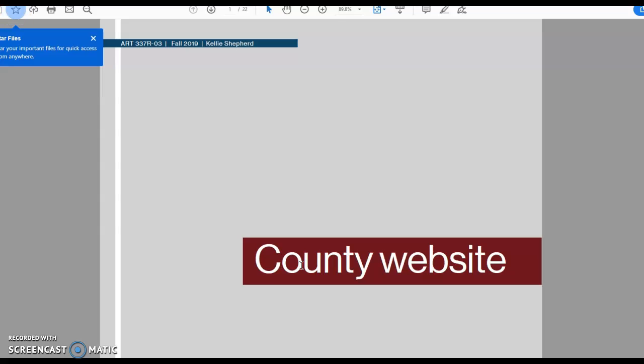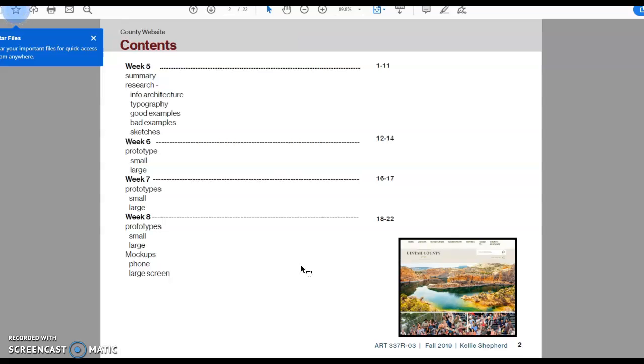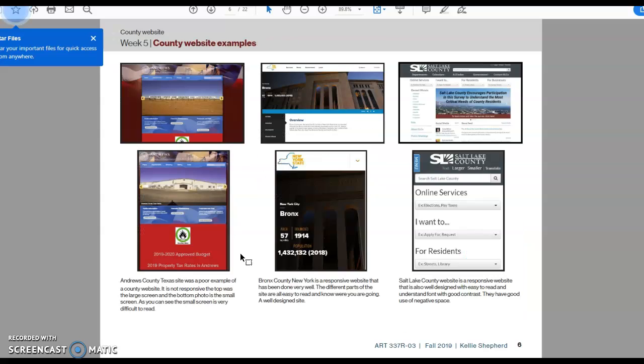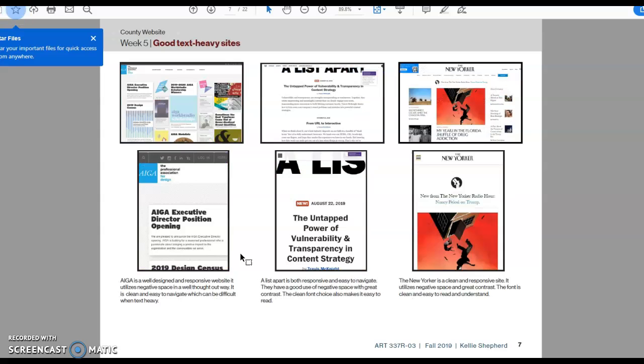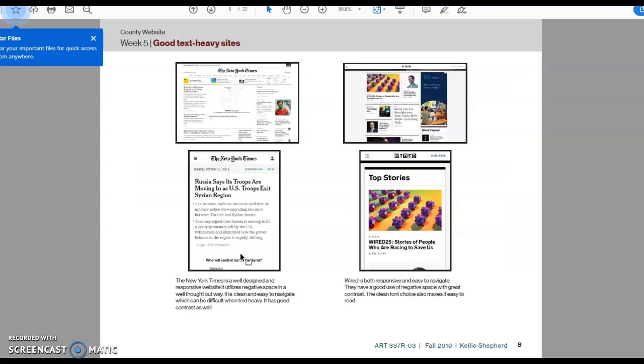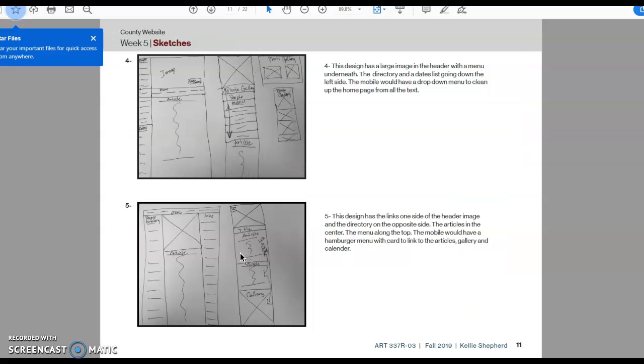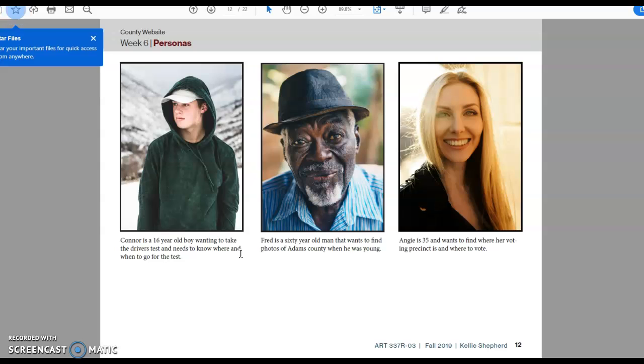Here is my PDF book, and it has all of my summary here. As you can see, I've got my typography research, my architecture research, my county websites examples. This is my good examples, my good text-heavy sites, my bad text-heavy sites, my sketches, and this is also my personas that I created.